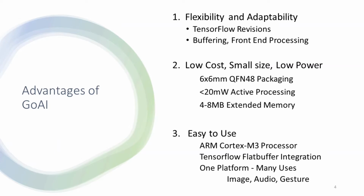Second, and a major benefit is that you can use Gowin's low-cost, small form factor, low-power FPGAs to leverage GoAI. Our flagship device that we typically use for this application, although you can use any Gowin FPGA, is our GW1NSR4 device. This device is a 6mm by 6mm FPGA in an easy breakout QFN48 package, and it provides processing in under 20 milliwatts for GoAI 2.0 with 8 megabytes of extended memory for doing very deep convolutional neural network layers. And it includes control with a Cortex M3 hardcore. Just a really great device that really meets the profile of doing edge AI.